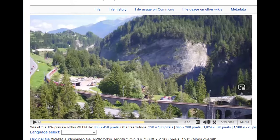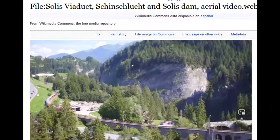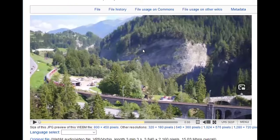In the foreground, right down here on this side, Schienenschlucht means the Schien Gorge. So this is a gorge or canyon or ravine that is right here, and there are bridges crossing it in the foreground. We have a car right here, and it looks like some people walking, and maybe there's an overlook, a point where you can look out over this gorge right here.